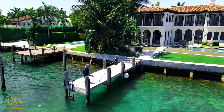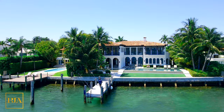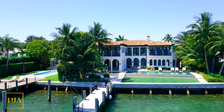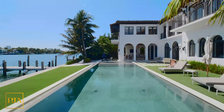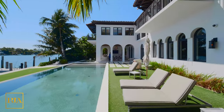Most clients who would be with us on an appointment would take extra time by this dock, taking in the northeast location, the view, and the oceanfront breeze. Here's some drone shots showing you more of the architecture on our way back inside. And as we head back inside, we have a lot more to show you, including all of the bedrooms, your primary quarters, and the garage.